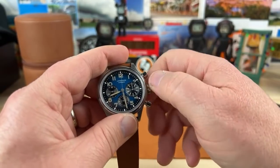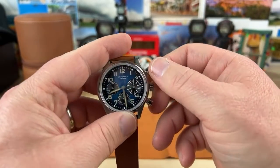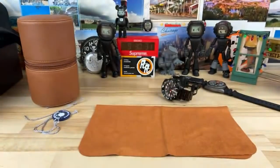66-hour power reserve, somebody says. I think even this crown and the pushers might even be titanium. They feel light. All right, let's throw it on the timegrapher.